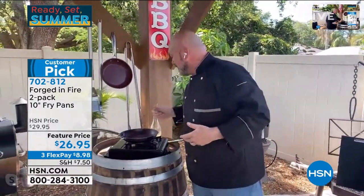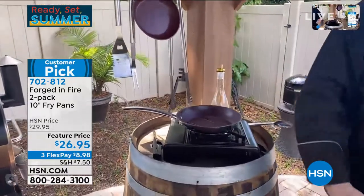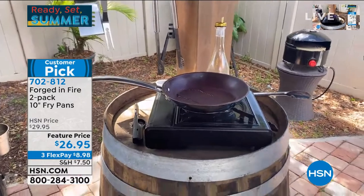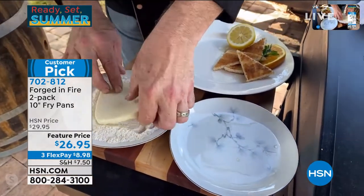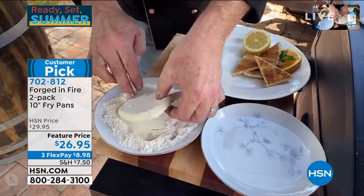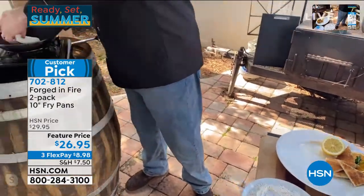So listen, while we're here, let's go ahead. Now, you don't need to use any butters, fats, or oils in this because it is nonstick, but I'm not gonna stop you. Here's a great thing to do. You're gonna take a white hard cheese like a queso or a saganaki, and you're gonna dip it in a little bit of flour and cayenne. And the first thing we're gonna start doing is getting that going on our Forged in Fire pan.